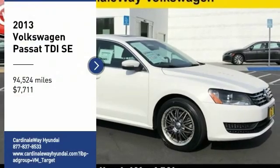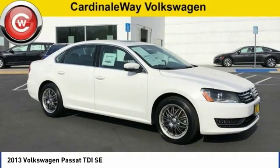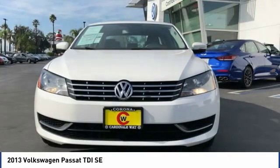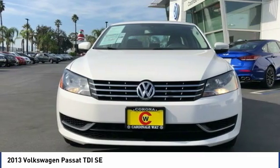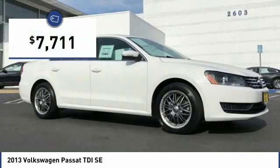Stop by and take a look at the 2013 Passat. The Volkswagen Passat is roomy and powerful. It is a supple and controlled ride with a quiet and comfortable ride. Volkswagen brings it all together and is priced below $10,000.